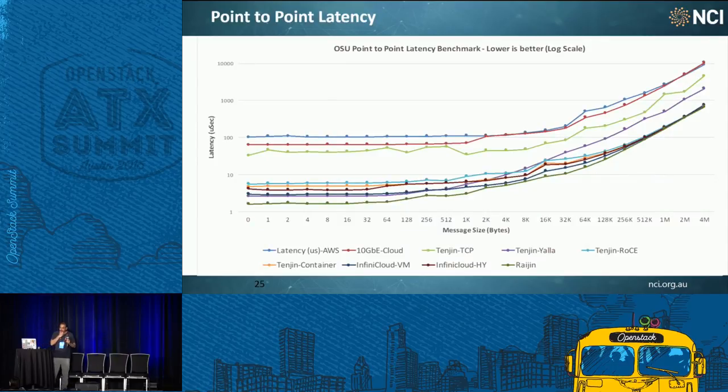For point-to-point latency, I'm using the OSU, Ohio State University, benchmarks. That means there are two virtual machines, 16 CPUs each, but we are only using one CPU or one process per virtual machine, and we are sending data across, trying to determine the latency. Lower is better. The last line, the green one, is Raijin, which we want to beat, and the highest latency came out of, I forgot to remove this, AWS.